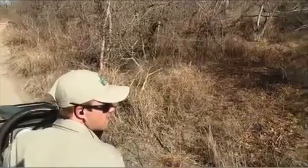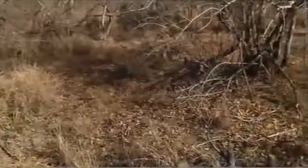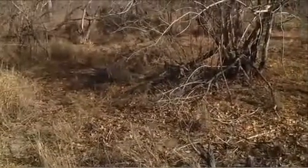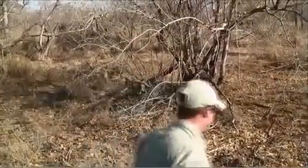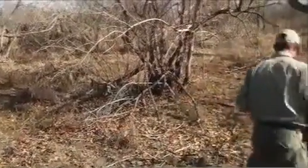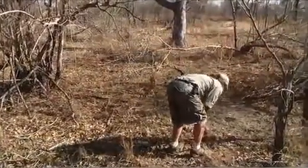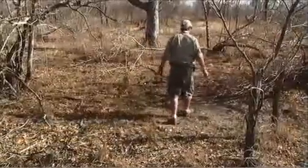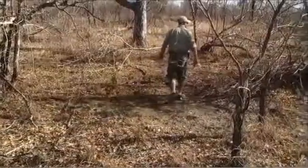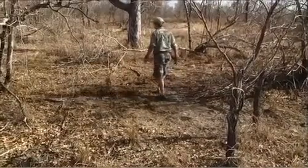Those are all vulture feathers. They obviously had a bit of a scuffle, and there's quite a few vulture feathers. I'll climb off and show you. Have a look around here. Very nice.